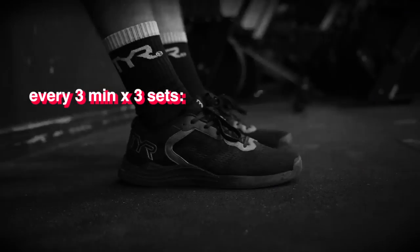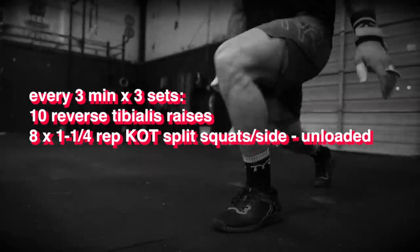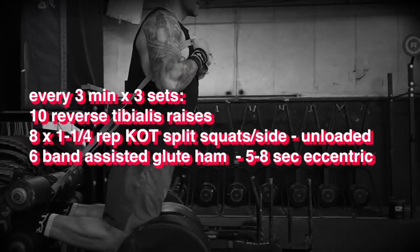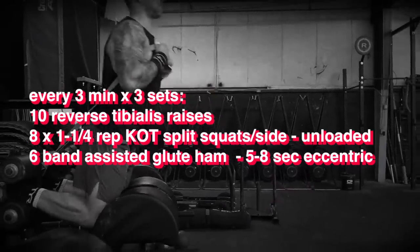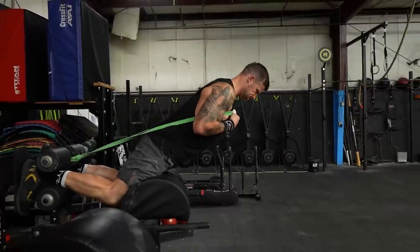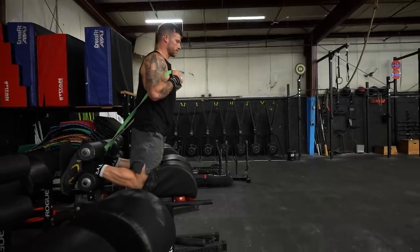The final component of the strength work for the day was some accessory work. It is every 3 minutes times three sets. We're moving from 10 reverse tibialis raises, 8 1.25 KOT split squats per side unloaded, and then 6 band assisted GH raises with a 5 to 8 second very slow eccentric through that range of motion. I'm overloading the eccentric on this today a little bit because again, it's about restoring balance at the knee. We did a lot of squatting in this session, so the quads are super stiff and tight. I want to make sure we're focusing on the hamstrings equally and maintaining good balance at the knee when doing this exercise.